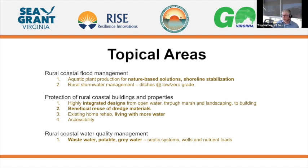The second bucket of categories relates to protection of existing buildings or new buildings and properties. And there's sort of 4 topical areas there. One is a bit more forward-looking. It's thinking about what would living on the shoreline 100 years from now look like? What would be a highly integrated design that thinks about open water, living shoreline marsh, landscaping in the front of the building, and the building? And if that was collectively thought of as a single system, might we design something in a different way?